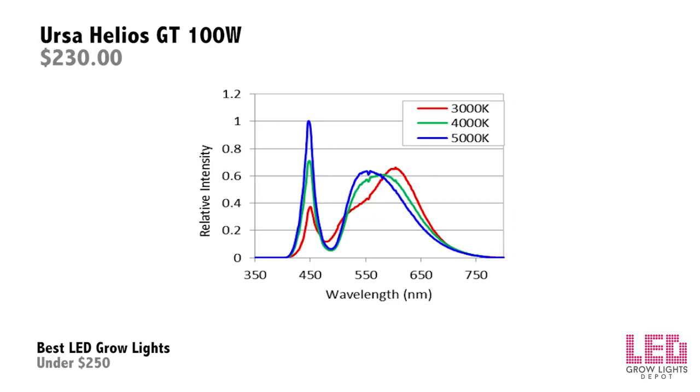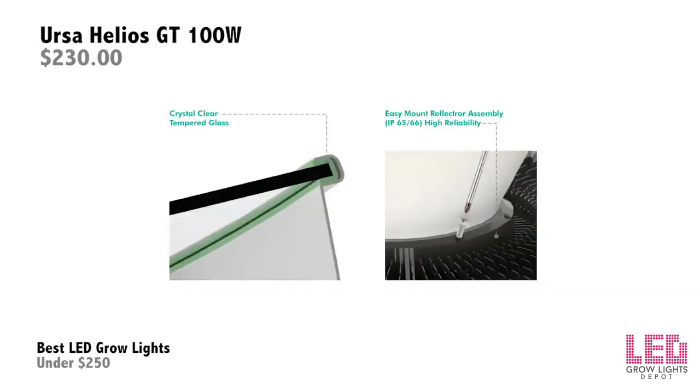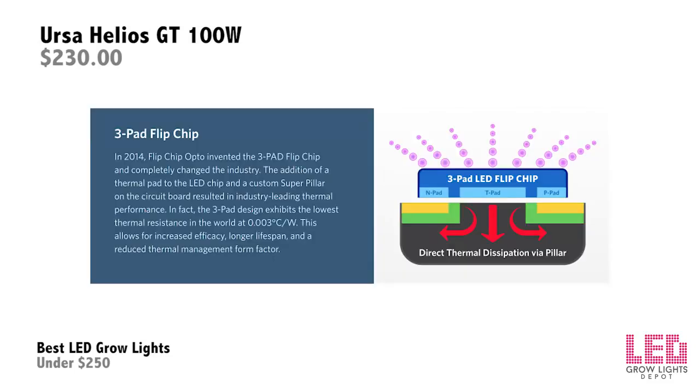4000K and 5000K would also be ideal for leafy greens such as basil and lettuce. The spectrum really is full spectrum and includes UVA and NIR, which is near infrared, at the ends of the 400 to 700 nanometer range. A 60 degree tempered glass lens sits over the cob and assists in directing the light downward towards your plants. The Helios GT 100 watt draws around 100 watts at the wall and will replace a 200 watt HID.